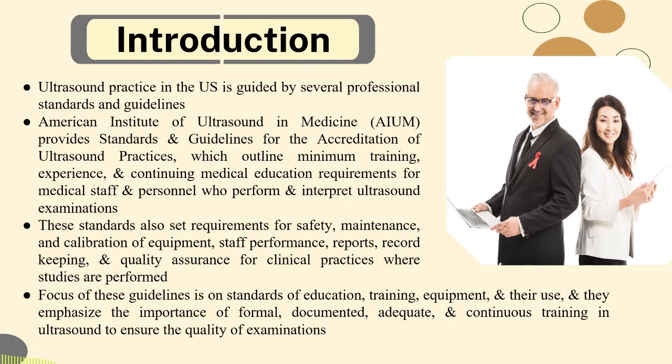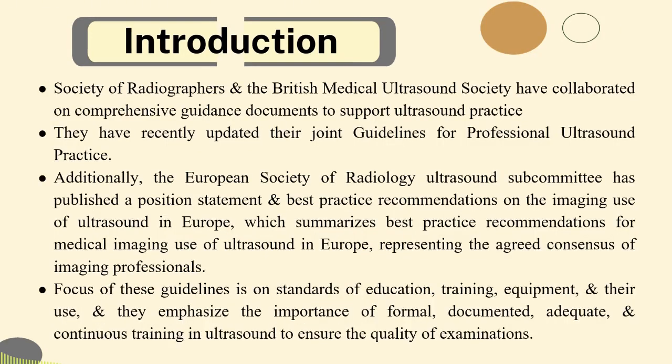What are your policies? When's the last time they were reviewed? When is the last time there's been a benchmark of continuing education, a review, or a more seasoned sonographer joining and checking over everyone to make sure that quality is a high benchmark? The Society of Radiographers and the British Medical Ultrasound Society also have some great resources that you can tap into to support the implementation of ultrasound practice.